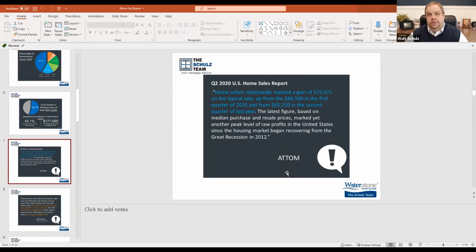I pulled this slide from Keeping Current Matters, citing ATTOM. They said in this article that home sellers nationwide realized a gain of $75,971 on the typical sale, up from $66,500 in the first quarter, and up from $65,250 in the second quarter of last year. So the gain in Q2 of 2020 was higher, and it continues to be higher. The latest figure, based on median prices and resale prices, marked yet another peak level of raw profits in the United States, showing again that we're recovering from the Great Recession in 2012.